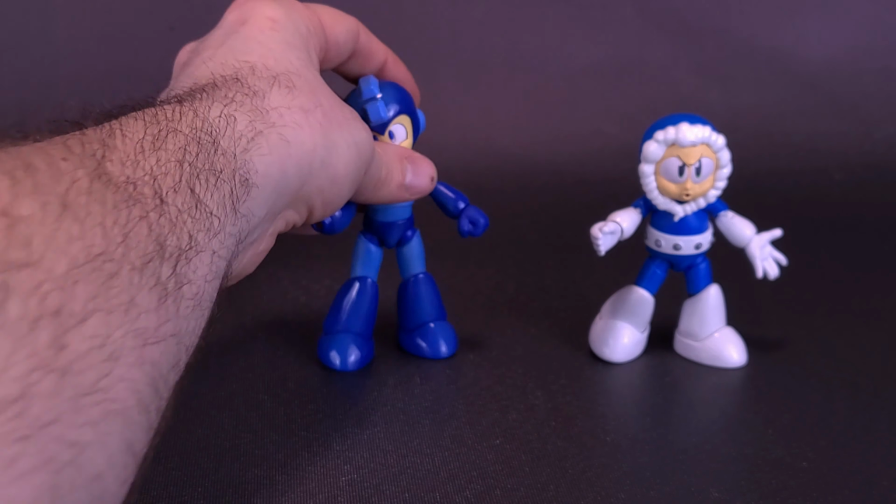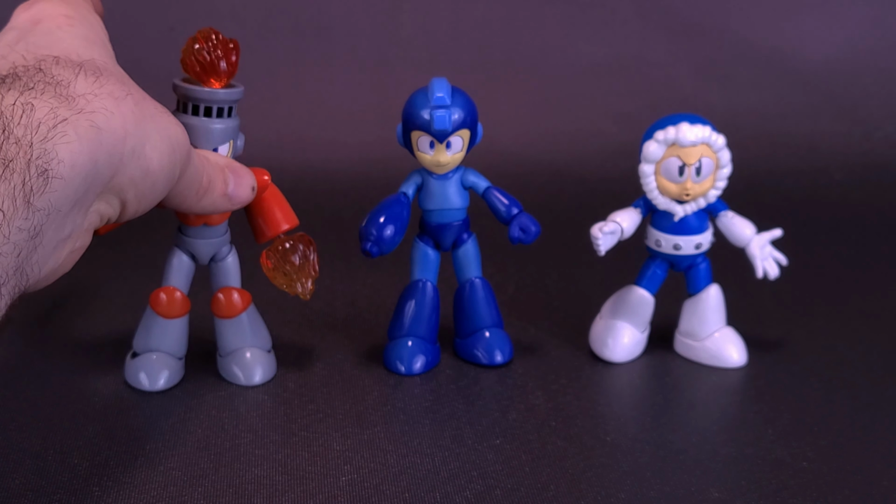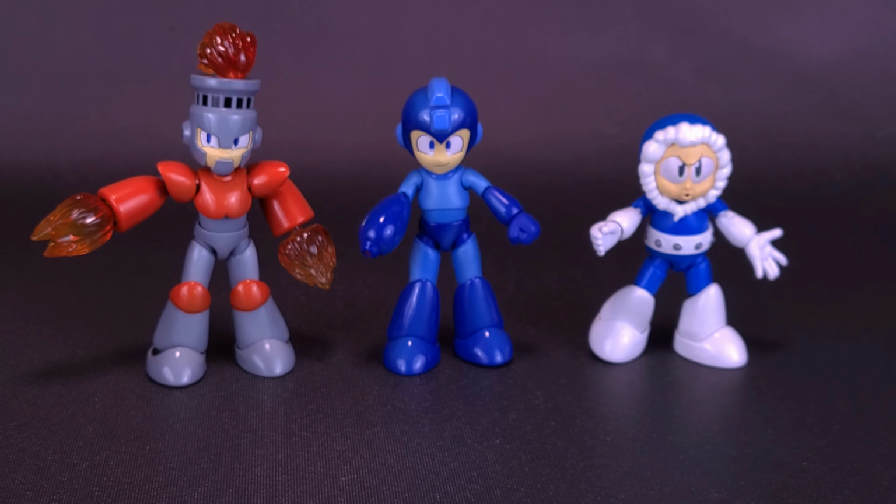Just move over Iceman. Just put Mega Man here right front and center. And then off to the side here with his fiery mohawk, here's also what he looks like with Fireman. Yeah, so this is the first wave.